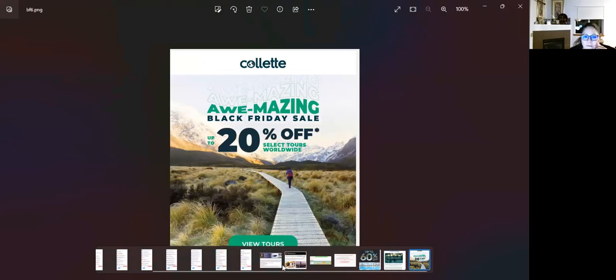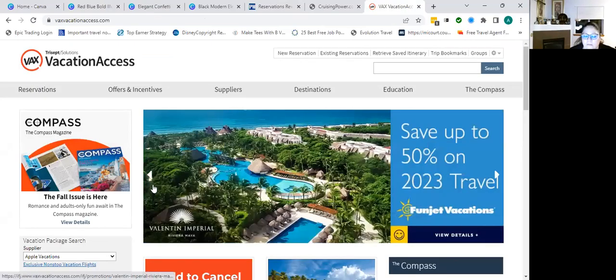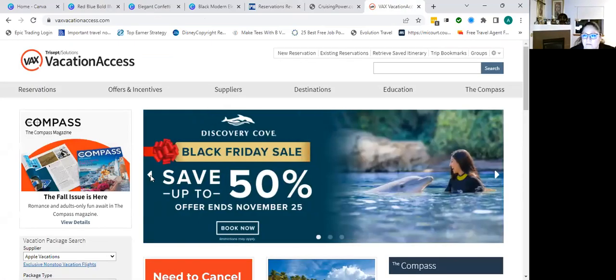So there are a few ideas, and then I'm going to go back to my screen here. You can also open up the individual vendors. So here in Vax, you can see their deals scroll across the screen typically. So, oh, it's Discovery Cove. Save up to 50%.